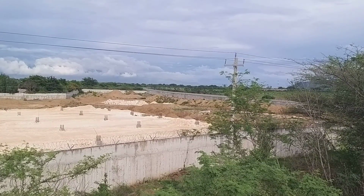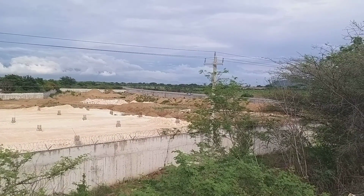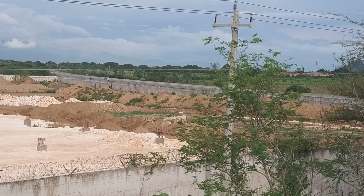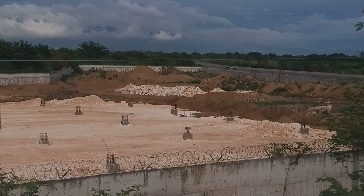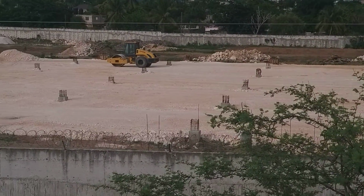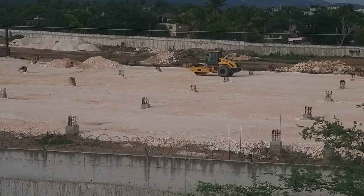Alright, so now you can see how far the project has come. That's the highway right there. And that's the perimeter fence for Grace. So it's right next to the highway. And we see foundation, so the warehouse will stretch this far.